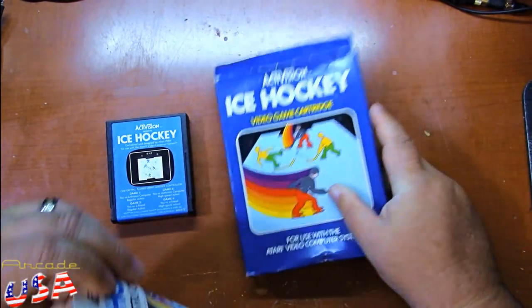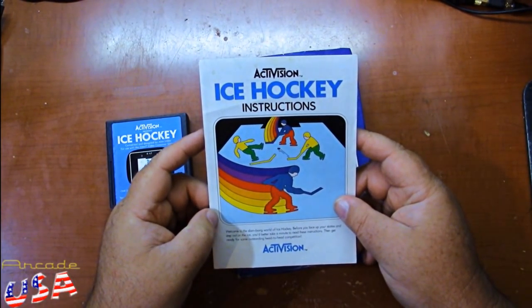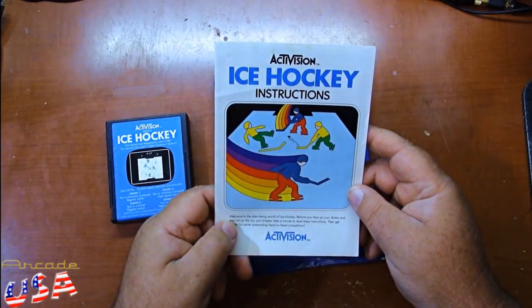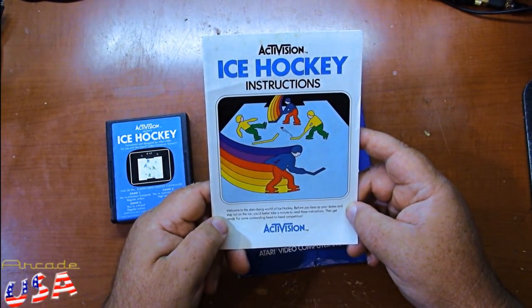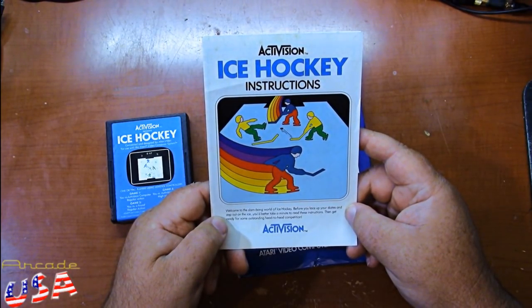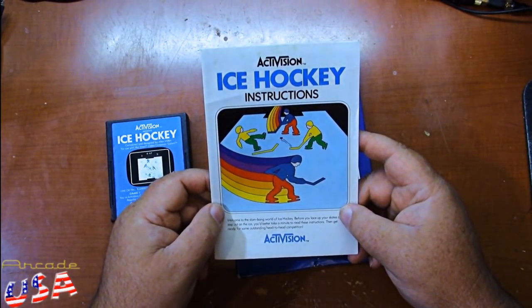Of course, it's going to be full color, which I love the full color instruction manuals, as you all know. Welcome to the slam-bang world of ice hockey. Before you lace up your skates and step out on the ice, you better take a minute to read these instructions to get ready for some outstanding head-to-head competition. Oh, yeah.